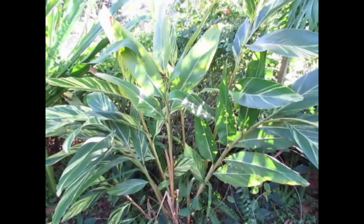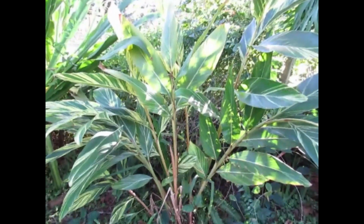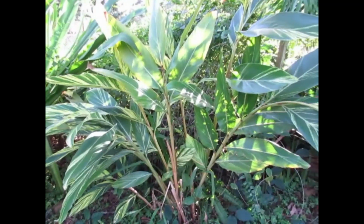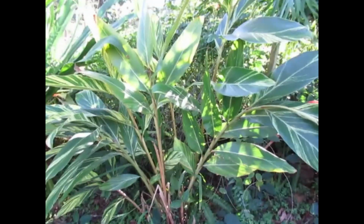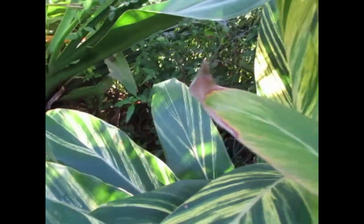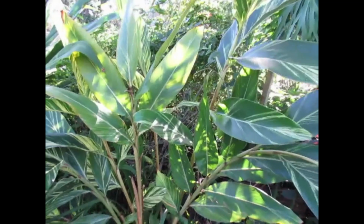This ginger will not go dormant in the wintertime in our Zone 9B, like lots of gingers do. It may get a little stressed, it may even get a little sad looking, but it does not go completely dormant. And you can see where it had a bloom here. I was hoping we'd get another bloom on this one to show you, but since we're going into such cold weather, I doubt we have another bloom, but you never know.